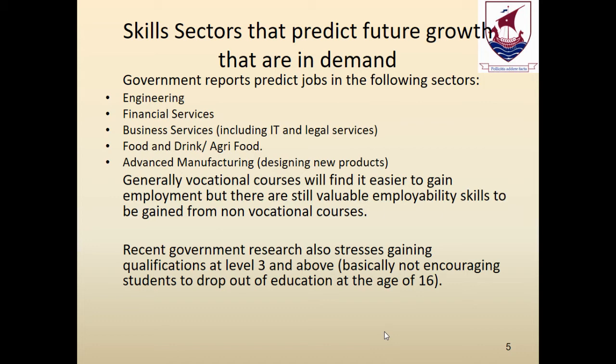And on the screen, I've highlighted some data from government reports that have highlighted where perhaps growth areas are in the future. So areas such as engineering, financial services, business services, including the IT and legal services, food and drink sectors, advanced manufacturing, so coming up with new innovative products.